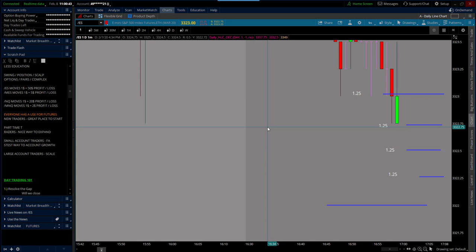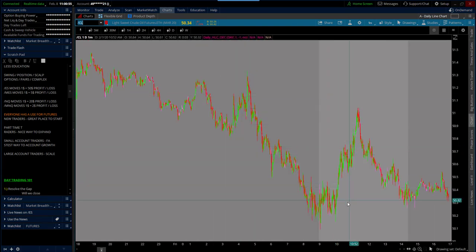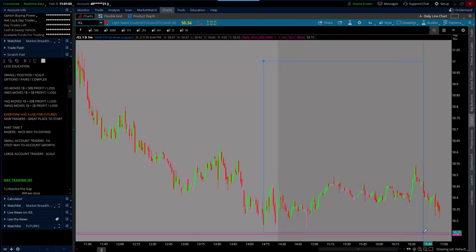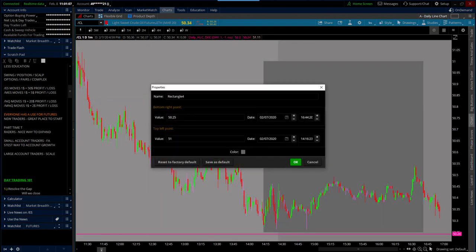If a point is $1, and the tick size is 25 cents, then we know there's four. But what if we get into something else, something like oil? How many ticks are in 1 point of oil? If we're looking at this, and we'll just draw a box from 51 to 50, how many ticks are there?